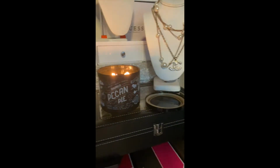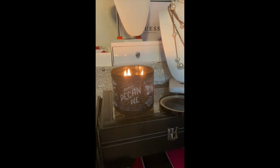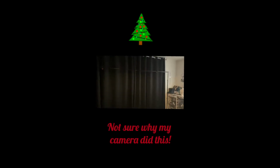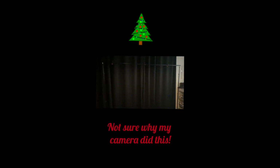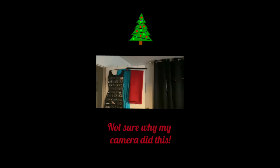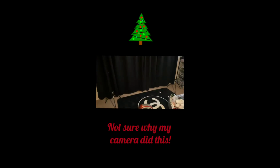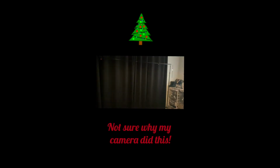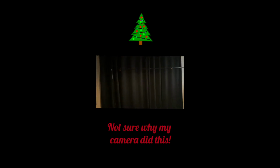So I start decorating. I want to show y'all the candle I'm burning right now is sugar pecan pie from Bath & Body Works, just to set the holiday tone here in the GlamRoom. Now, this is my backdrop holder. When I shoot tutorials right here, I stick a big piece of cloth on there, like this red one I used recently. I'm going to take that down because I want to put the tree right here above the rug. Because it's a white tree, I figure it'll look good juxtaposed with the black curtains.